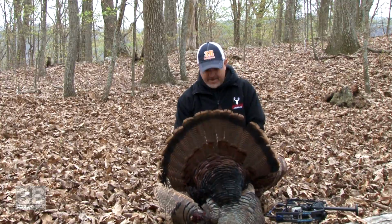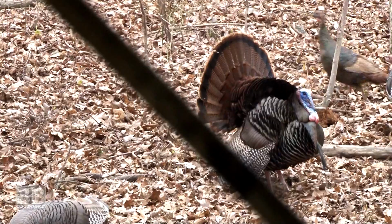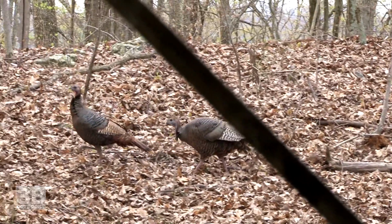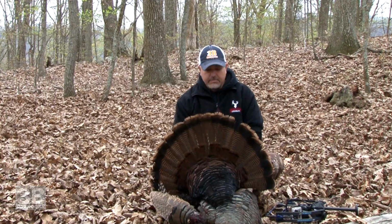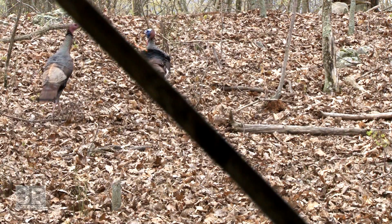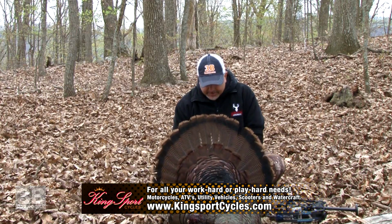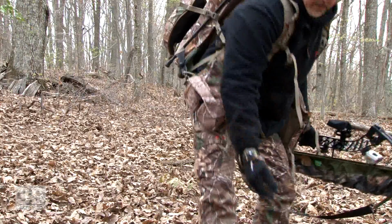Well, folks, here he is. About 30 minutes before I killed him, he gobbled. He went on around the ridge, he gobbled again, and then some hens came in. I was doing a little soft talk on the Woodhaven. They didn't like that, but he followed them right on in. And I was lucky enough to make a good shot with the Mathews, the new Chill R, the monster. And this is the end result. And we're having a great year.